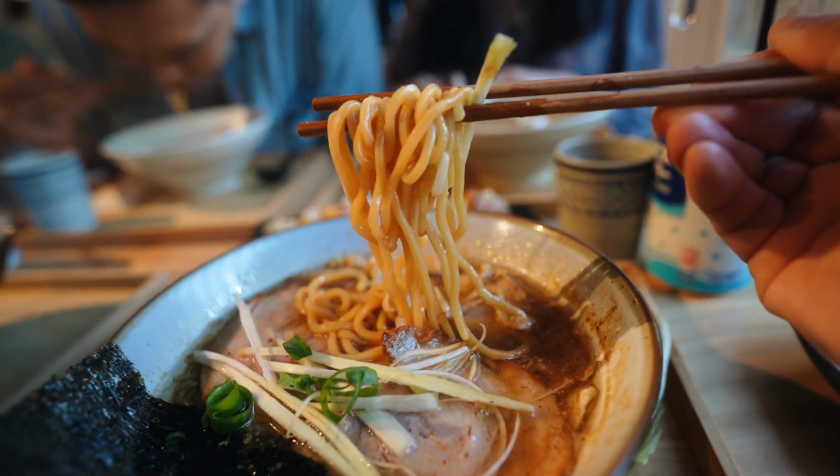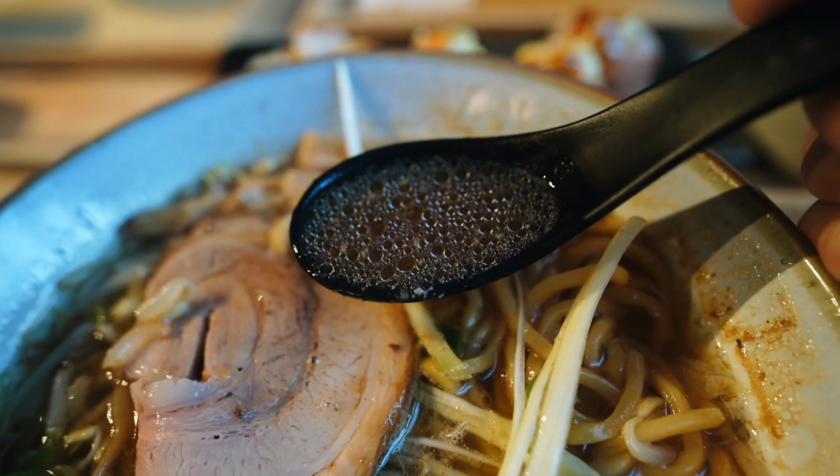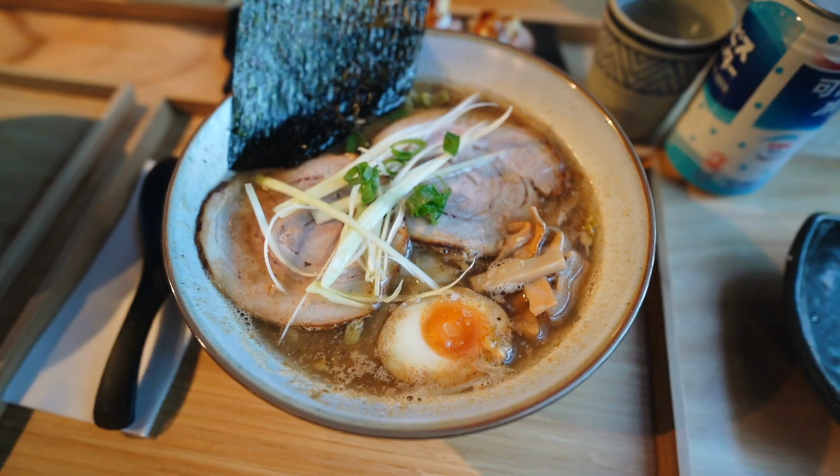And bouncy. I would have preferred a more wavy, bouncy, thick, you know, Sapporo style noodles. It's more like a cloudy broth. Oh man, definitely a lot of umami in there. It's quite deep. Not deep shoyu, but the flavors are quite deep. There is some complexity in there.